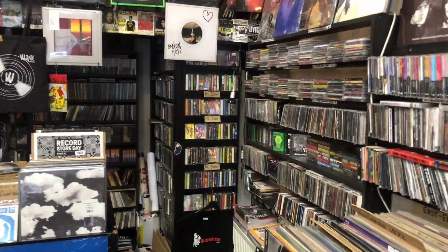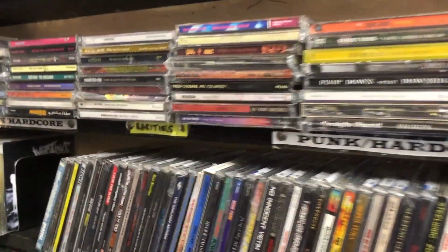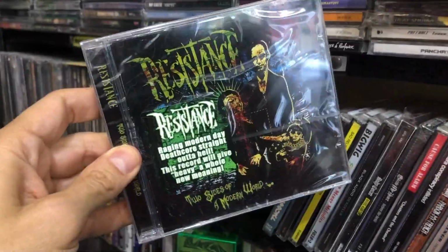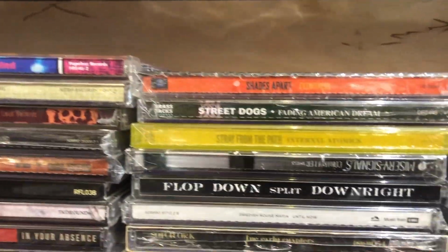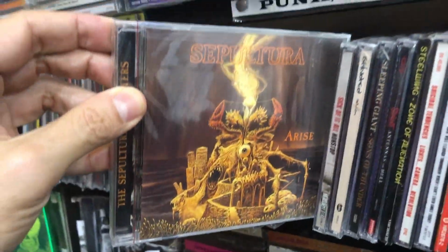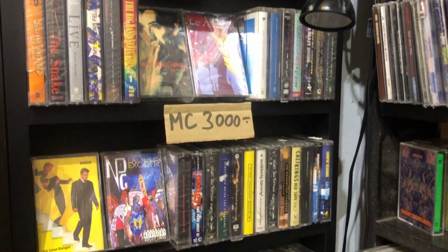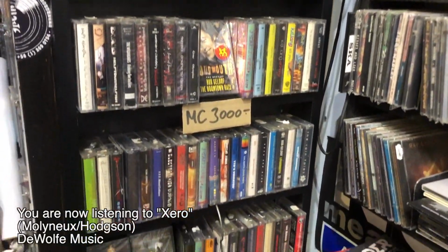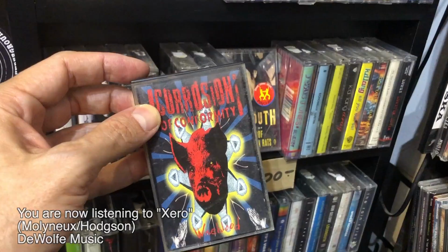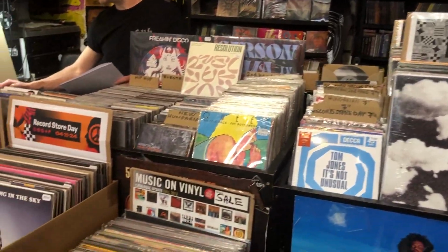Now, at the back of the shop, there is a section dedicated to punk and hardcore CDs. They have a healthy mixture of good but lesser known albums, and mainstream stuff. They also have cassettes, different genres, used and new. Well, if you own a Nakamichi, these are for you. Closer to the counter, we are going to find new releases and some reissues.